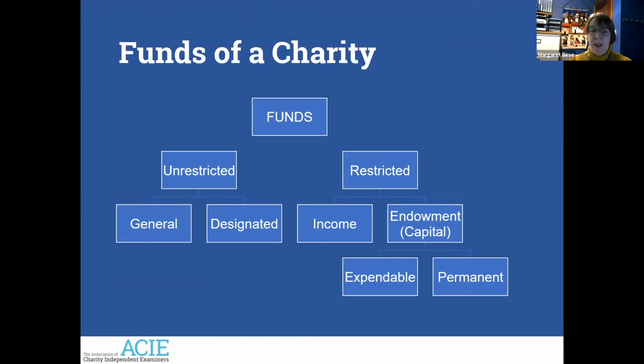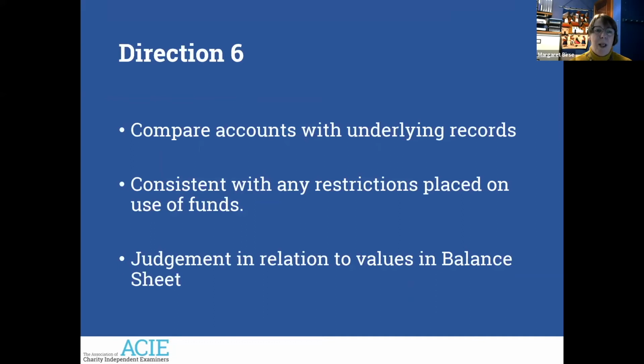The courses that the ACIE run in relation to preparing fully accrued accounts and examining them, and also for receipts and payments accounts, go into the detail of what those restrictions mean and how you would determine that. But in today's session, we haven't got time to go into an awful lot of detail of that. So in Direction 6, we're comparing the accounts with the underlying records and that they're consistent with the restrictions placed on the use of funds according to that little chart that I've just shown you. And you might have some level of judgment to make in relation to values that are given on the balance sheet and how the charities have valued any of the assets, and if that's appropriate in line with FRS 102, because charities preparing fully accrued accounts must comply with FRS 102.